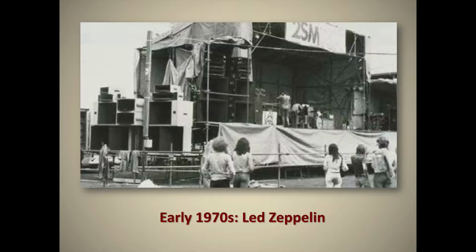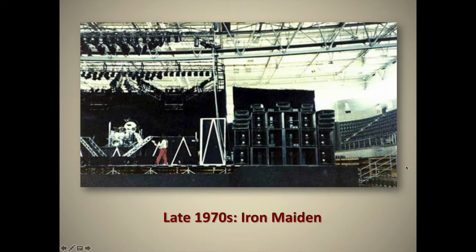Here's Led Zeppelin in the early 70s. You can see what Bob McCarthy calls the flying junkyard. Just stacks of different PA equipment. Here's Iron Maiden in the late 70s. Again, the flying junkyard.